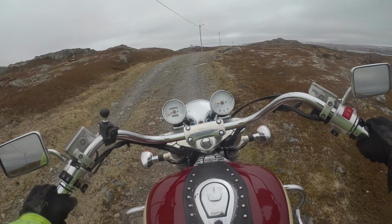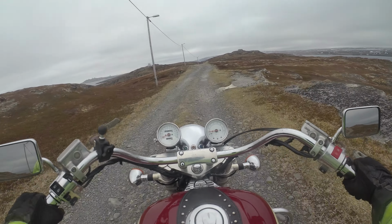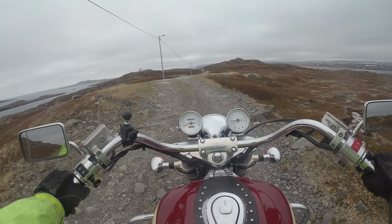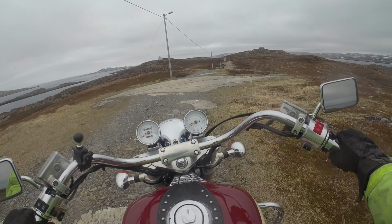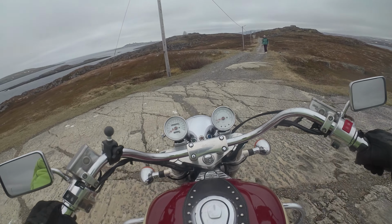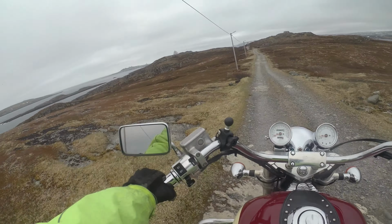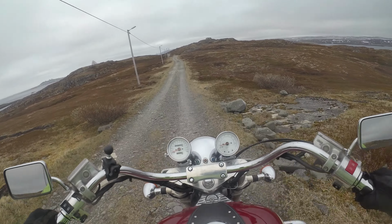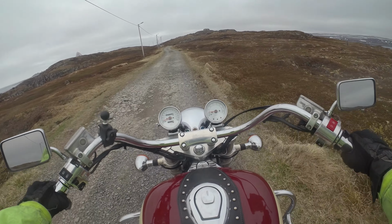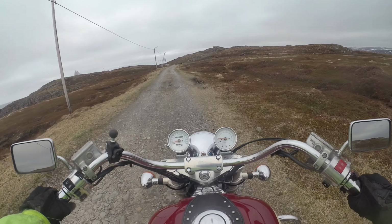Met a nice bloke here from the UK. He arrived just after me, and he is riding the opposite direction, so he came from the west coast of Norway and is now heading to Finland and then to Estonia. Gave him some tips of what to see in Estonia, so I hope he enjoys the views there, or the sightseeing.